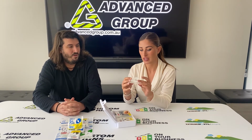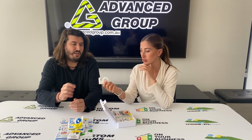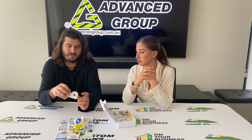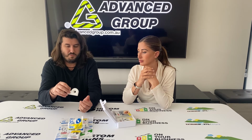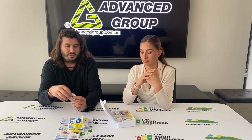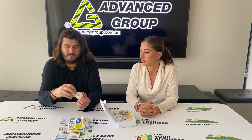So this is obviously the tape to stick the bandages on. Yeah. So it's a sort of tape that's not too aggressive, especially if it's going on your skin as well. It will stick to the skin and it'll also remove without leaving residue. And it's a good multi-use tape that can stick to both the bandage or the skin. Yeah.